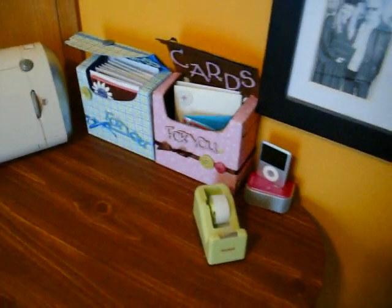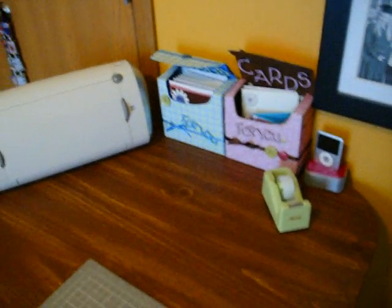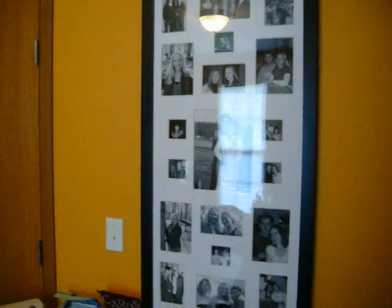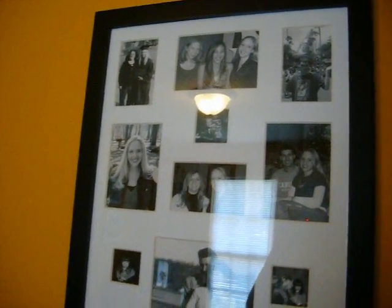I have my iPod on my desk. I listen to my iPod a lot when I am scrapbooking or card making. This is just a family picture frame that I've had for several years that I put a lot of black and white photos in, that I like having in my scrapbook area because it inspires me.